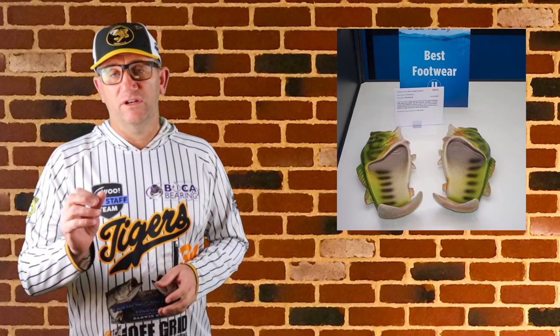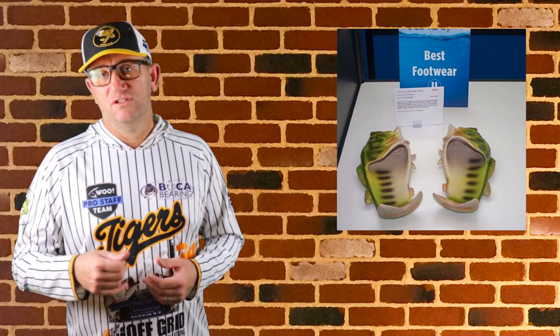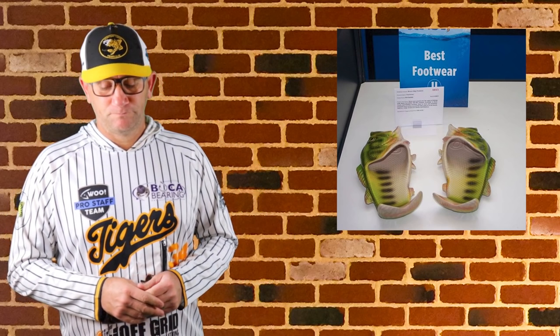I think there's some other really good footwear from Huk and Gill and a few others that brought out some really good stuff. And I think the shoes this year, there's been some really good ones. Gill's brought out some really good stuff, so has Huk. Huk brought out some really nice sneaker style shoes this year, so yeah.